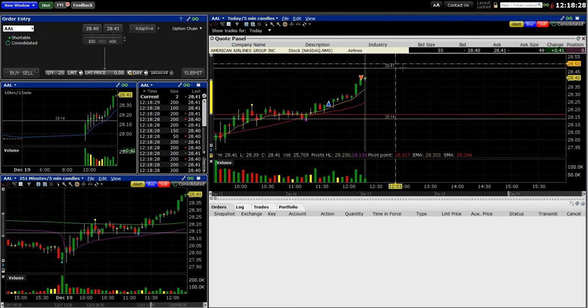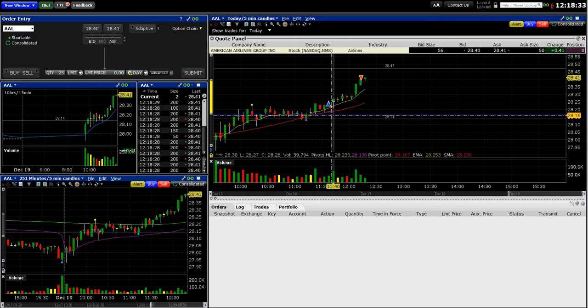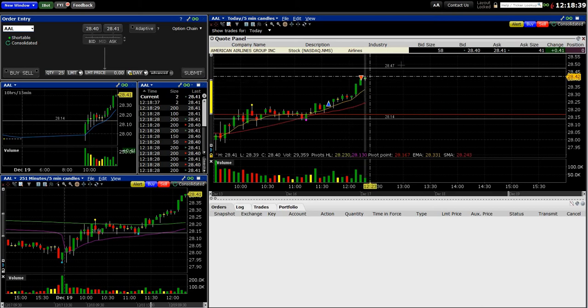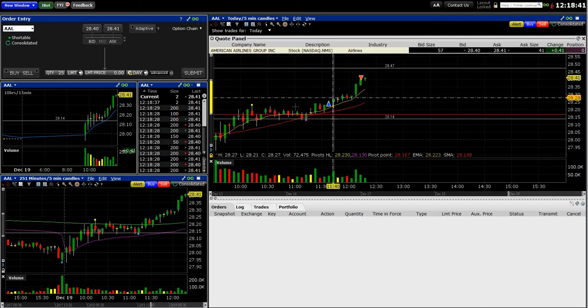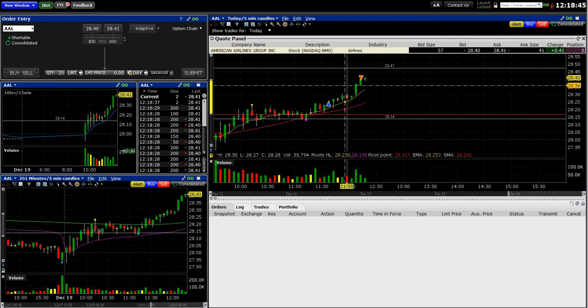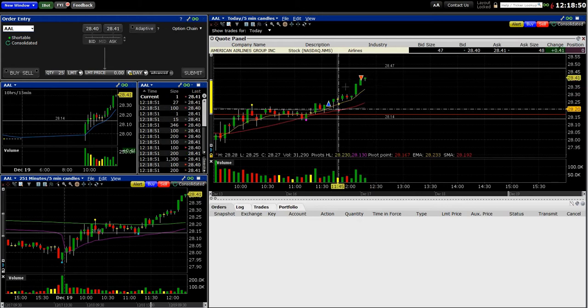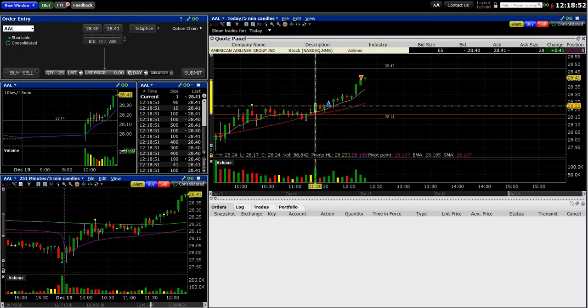Now I wanted it to get in the 28.47 range. That was my first target. That was my 2R, and I just didn't have the guts to hold on to that to wait for it to hit that target. So I got out all my shares here at 28.40. So from 28.25 to 28.40, a 15-cent gain, nothing huge, but definitely a nice movement that I was looking for right there.